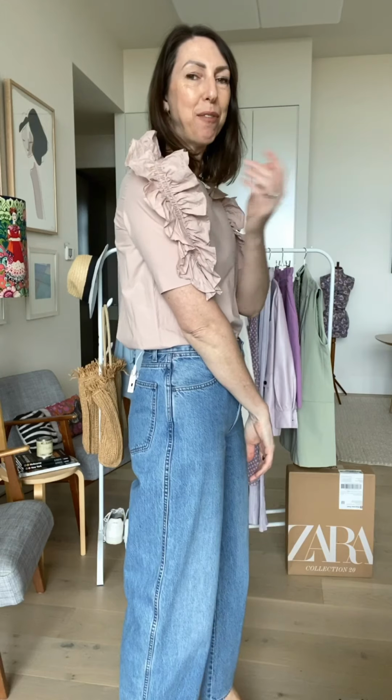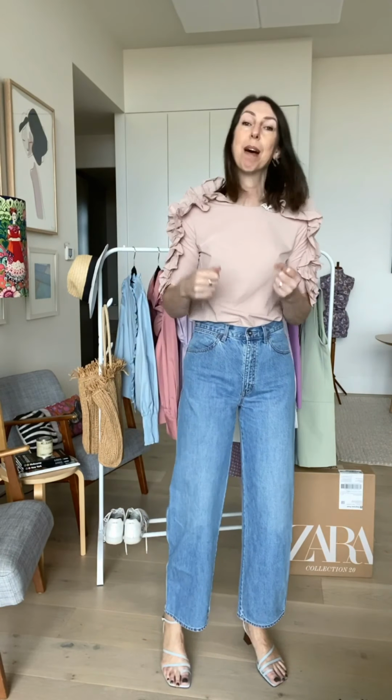So all I did today, because I don't think I've worn this since I washed it, so obviously all these frills were sort of all scrunched up. So I do have a little hand steamer, and I just sort of gave it a light steam. I mean, it doesn't have to be perfect, but I actually think it's brushed up quite well. Okay, so that's number 1.